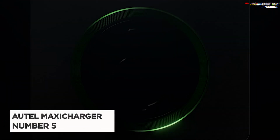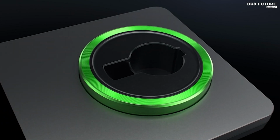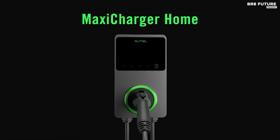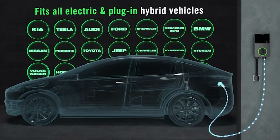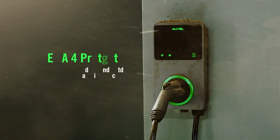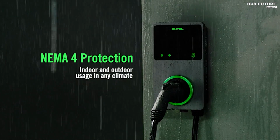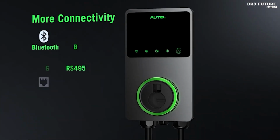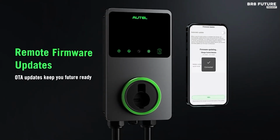Say hello to the Autel MaxiCharger Home Smart Electric Vehicle charger, our number 5 on the list of top EV charging stations. This Level 2 EV charging station packs a punch with its 240-volt power, which can charge any EV or plug-in hybrid up to 7 times faster than a regular outlet charger. With NEMA 6-50 and 14-50 plug options and a power output range of 6 amps up to 40 amps, you can customize the charging speed to fit your lifestyle and home, helping you avoid costly electrical upgrades.